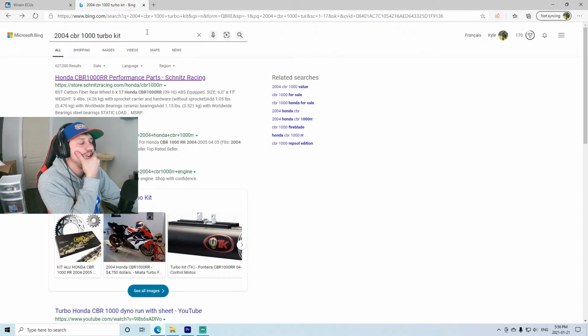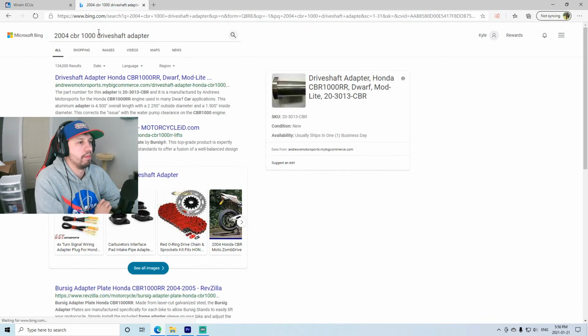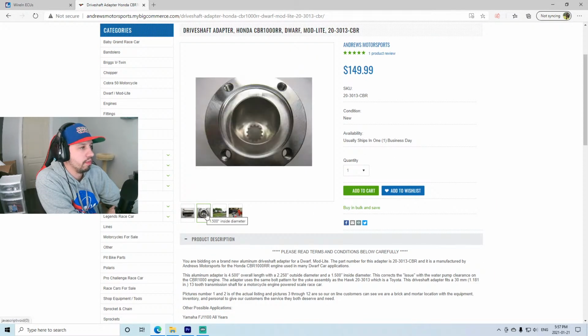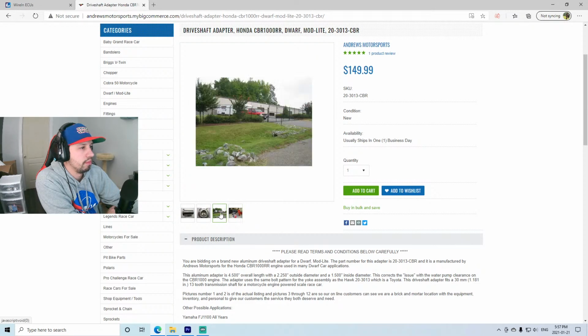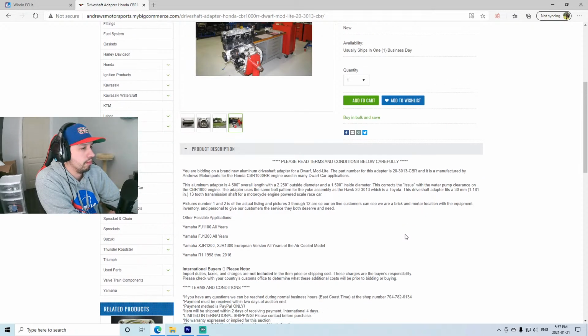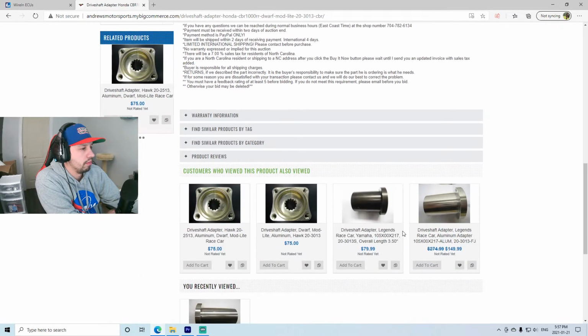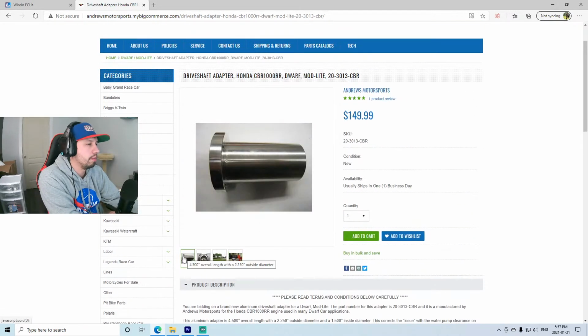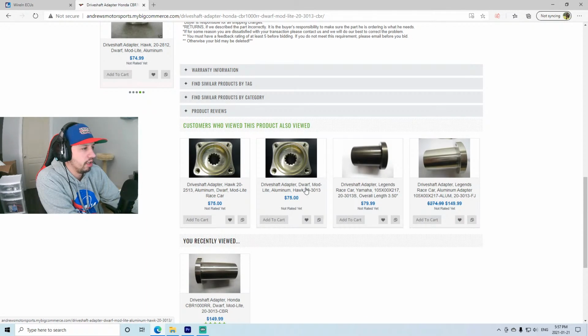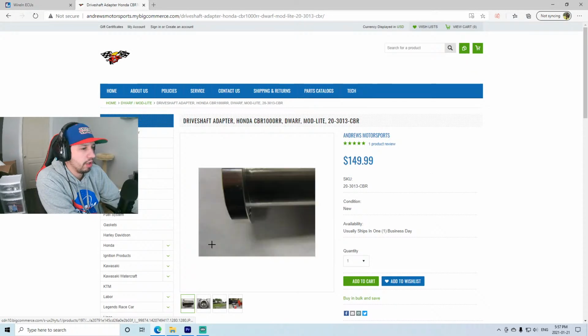All right. And then we need to get one of these. So we need one of these right here. This is a drive shaft adapter. You have to get the extended one for the CBR just because of where the water pump is. So you can see this one's extended, and then these ones just bolt on. And these are for different style motorbikes and stuff. So at least we know this is readily available.